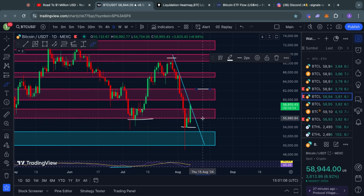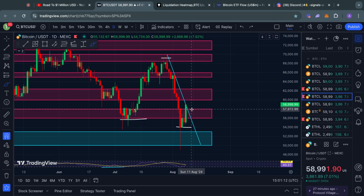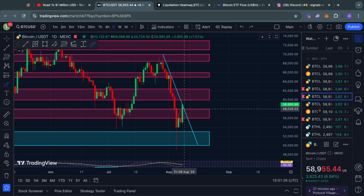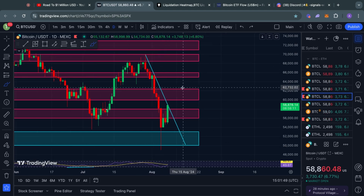I don't think we are out of the woods yet, even if we actually get up to that level. And that is exactly why I took profits at 58K or so, because as a trader, I prefer taking low risk and managing my risk properly. So that is why I did that, even though it has the potential to pump higher, of course. But in my trades, I'm not in the business of trying to time the exact high or exact low. I'm just trying to make profitable trades and be on the right side of the trend. And that is my main focus.